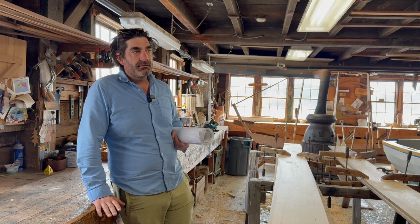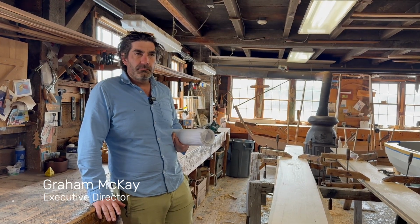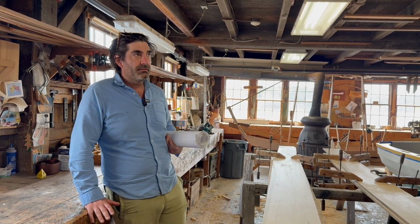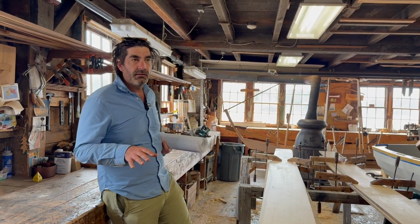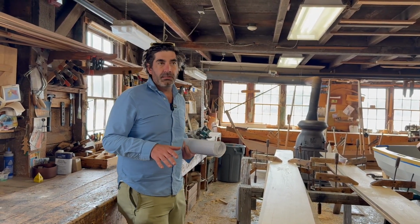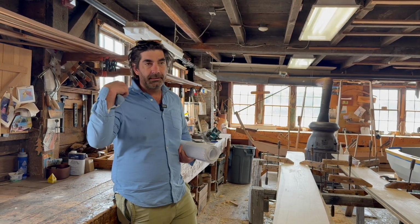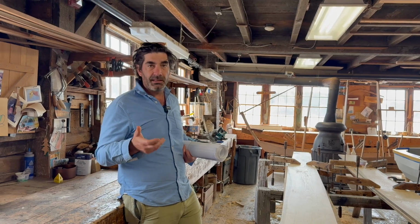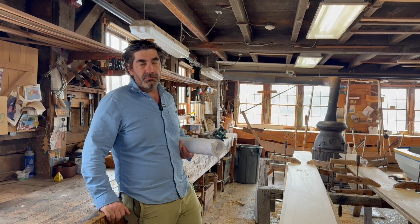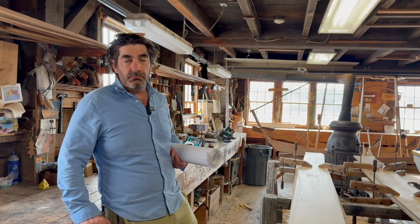I guess I have tried over the last 10 years to sort of leverage the awesomeness of this place, but also the uniqueness of what we are as a working museum to work with other organizations who are nonprofits who have or need boats but don't have the facilities or the wherewithal to build them or work on them, and that's what we do really well.